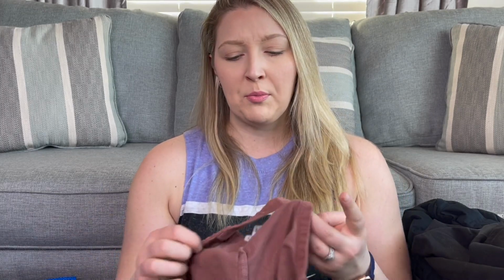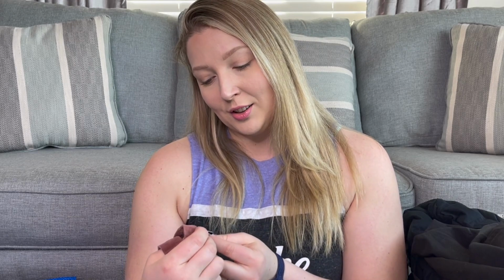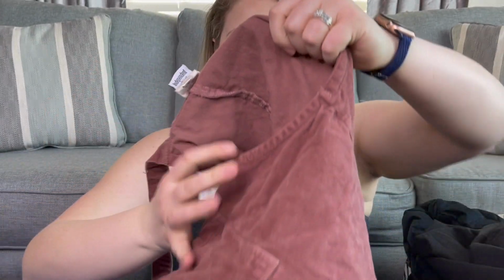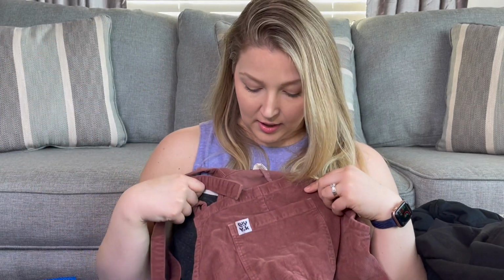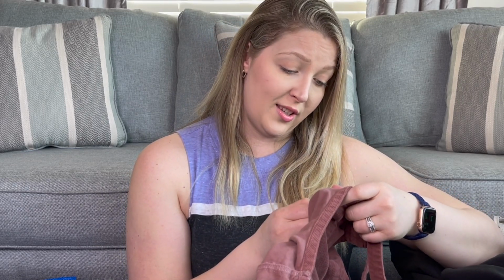This one was a new to me brand and it was really fun to do some research on. This is Lucy and Yak, I think. The logo is pretty interesting right there. And this is a fun overall set. These are corduroy and I love the muted pink color. I'm not sure what the size is. I'm going to have to do some more research. I did also just see that on the tag it says British design, but then it says handmade in India. A little confusing, but it's a cute one.